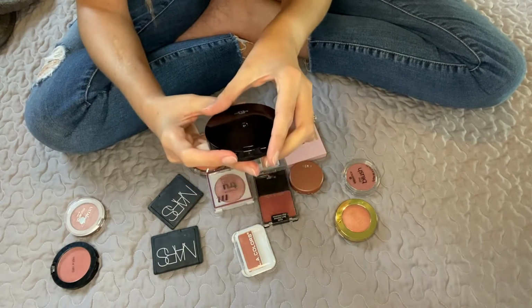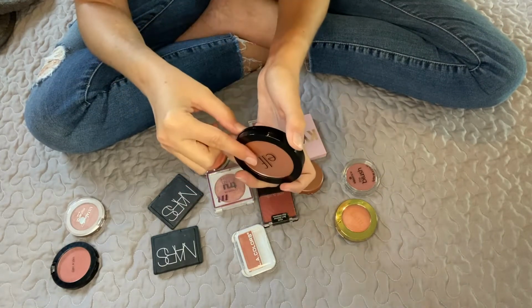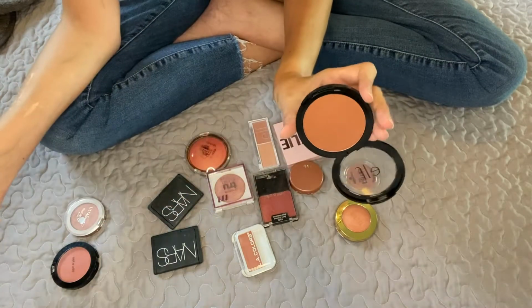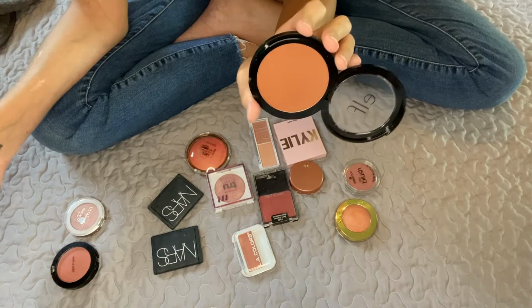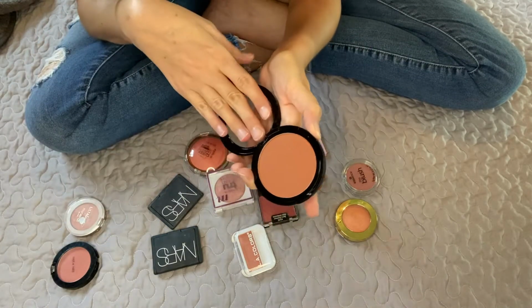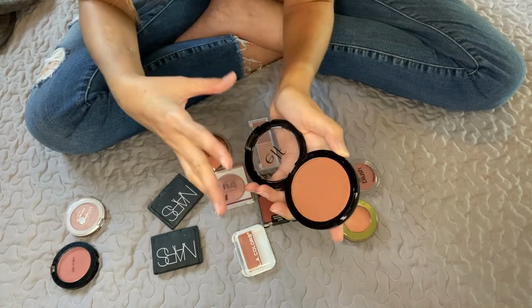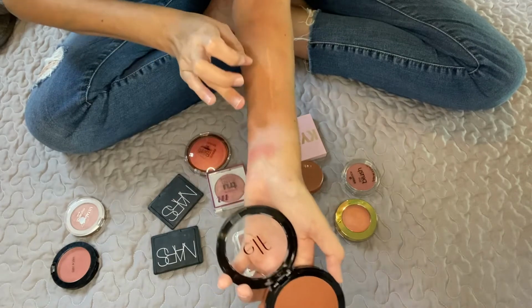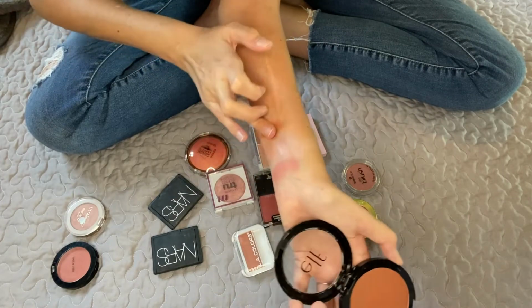This is another one of my all-time favorite blushes. This is e.l.f. The Primer Infused Blush in Always Spicy. And I almost didn't buy this because it seems clearly not intended for someone with my skin tone. I feel like this was probably a blush meant for someone with a deeper skin tone. But I am so glad I bought this. It has turned out to be one of my favorite blushes.